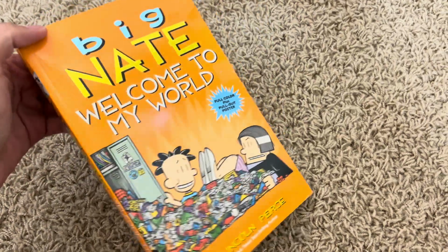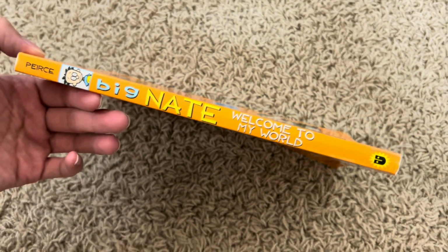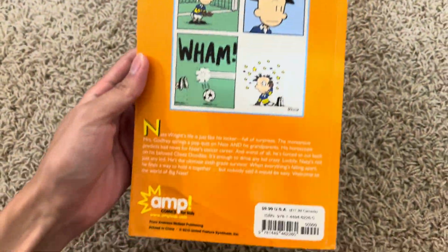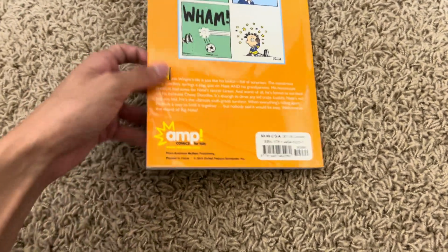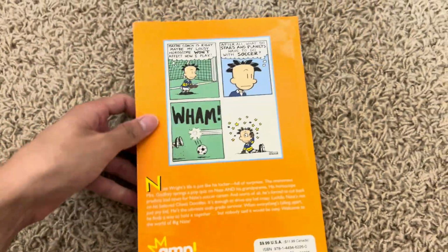And this is actually the very first Big Nate book I got in the comic version of it. Oh, the spine shows Nate again. And this is the old Andrews McMeel Publishing logo. So, yep.